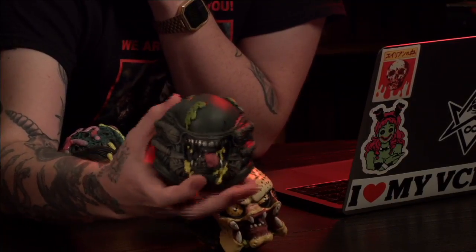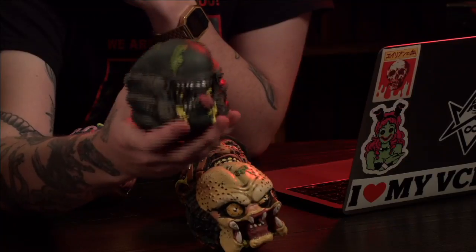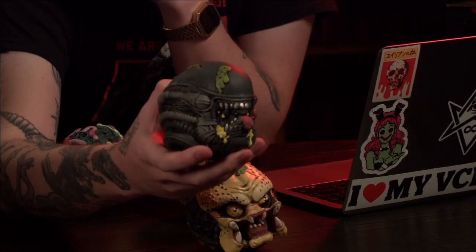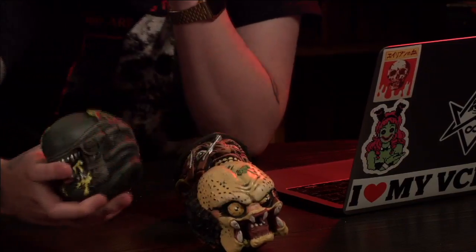And then also he has a tongue instead of the inner mouth. Maybe they didn't want to scare kids. I don't know. I'm not really sure why they chose to do a tongue. I guess it's kind of funny. I would have rather there be like a little grabby mouth instead. But yeah, still cool, still very cool.